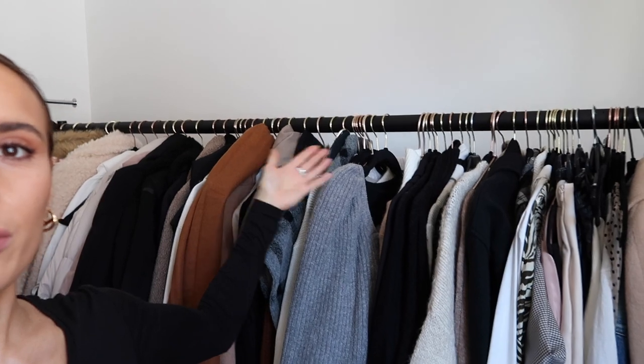I also want to get all of the hangers to be the same color, so my personal wardrobe will be all gold, and the work wardrobe will be all rose gold. Hardest word for me to say. So yeah, we will see how that goes.